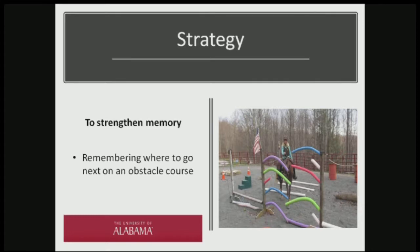So one of the skills that we work on almost all the time in a riding lesson, or with groundwork, with grooming the horse, it's all about memory. You know, knowing the order of the brushes, which brush comes first in grooming. So you put the saddle on first and then the bridle, okay? So here's an example of an obstacle course, okay? So remembering where to go.